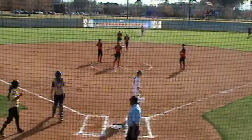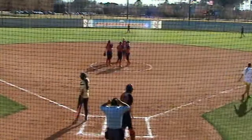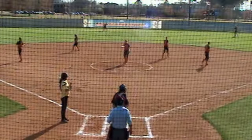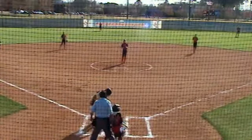We head to the top of the second. No score between ICC and Northeast. It'll be the number 4, 5, and 6 hitters facing Montana Hawkins. It's Chagoya, Agnew, and Cooper for Northeast.